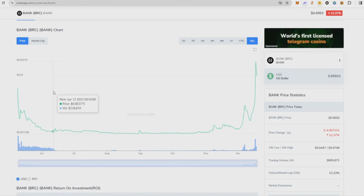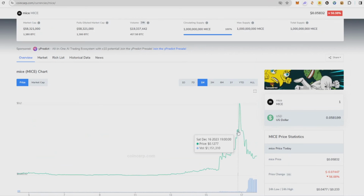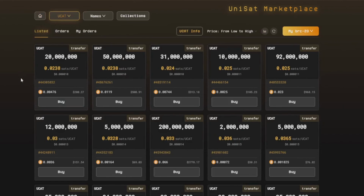I repeated this strategy recently in the second wave, and I minted Mice, UCAT.com, and Xen. So my most profitable one in this recent run is Mice. I minted 30k of these tokens, which cost me about $200. And then it went up really nicely this week, and I was able to sell it for about $2,800 in profit.